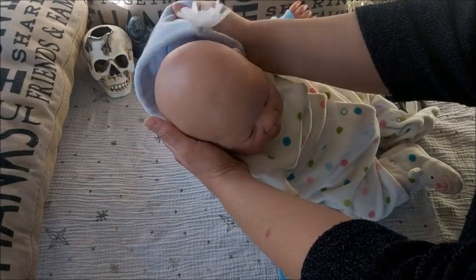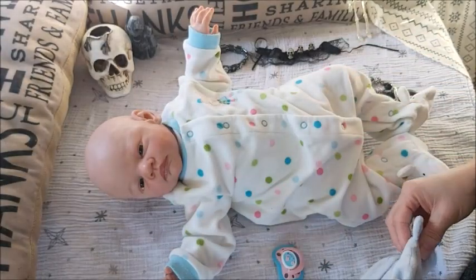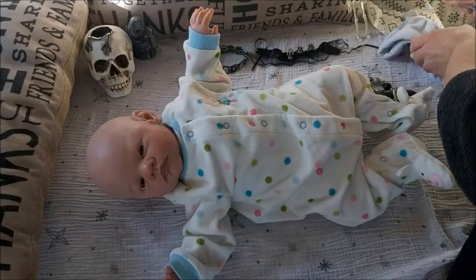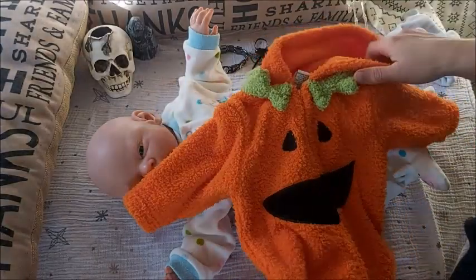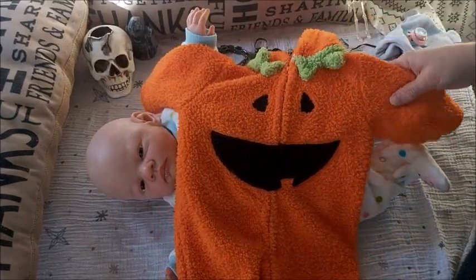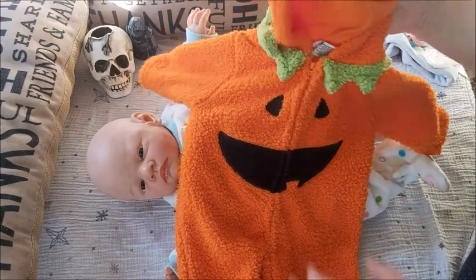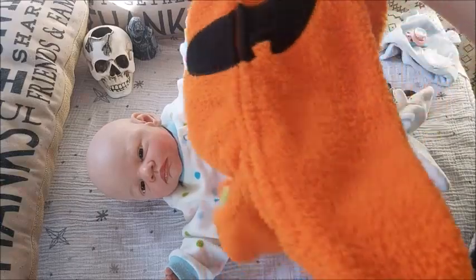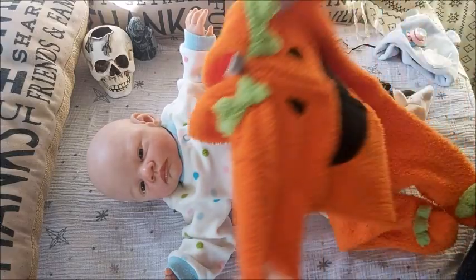So today is Theme Thursday and it's orange or Halloween. Well, orange for sure. I think it's Halloween. So I have the perfect outfit for Clara's. This is an extremely fluffy fleece bright orange pumpkin outfit. And it's not a sleeper, it's more like an outdoor outfit.